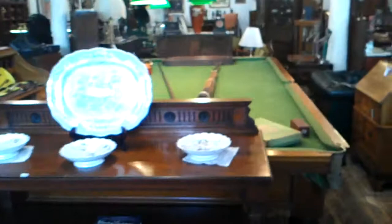And over here's the pool table that my dad has here on consignment. It's a full size, made in Sydney. It's up for auction this weekend coming.